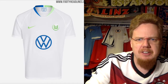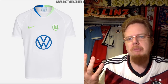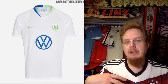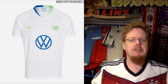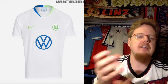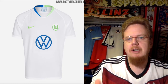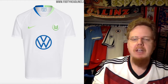Speaking of exciting, I think the 3rd jersey is for me the most exciting. First of all, it's white, which makes more sense to me. And then it combines blue and green. Maybe the green is a little bit too light, but the blue is something that I would expect from Volkswagen. So I like that this is highlighted and the Nike takes a little bit of a back stage. The 2-tone color is actually a nice feature in this one.